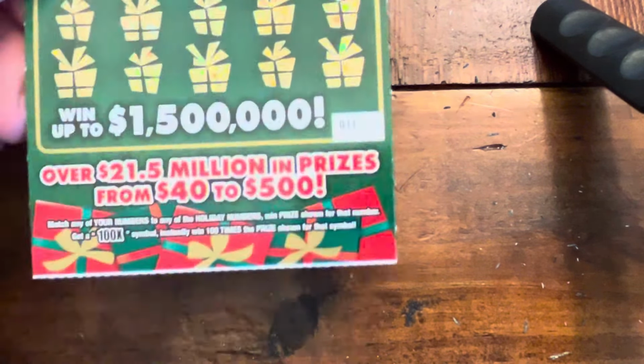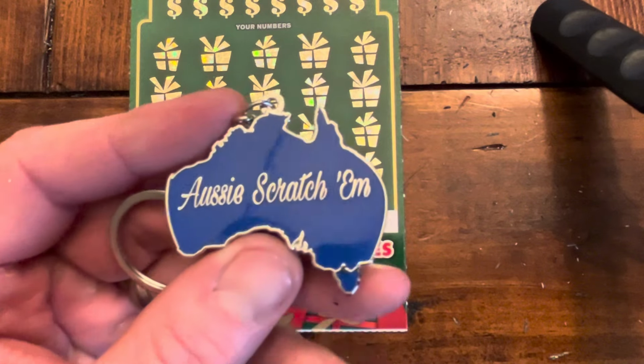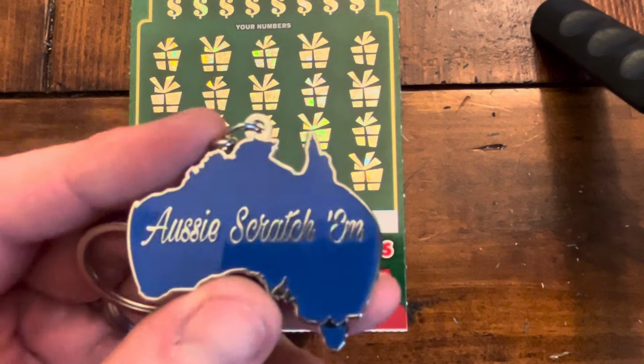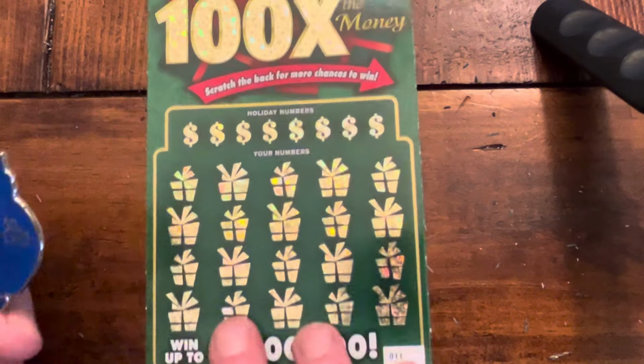All right, so we got 4 tickets left. Next up, ticket 11. I'm gonna use my friend out of Australia, Aussie Scratch'em. So if y'all hadn't checked out Aussie Scratch'em, this is a keychain. Let's see if we can find us a win.